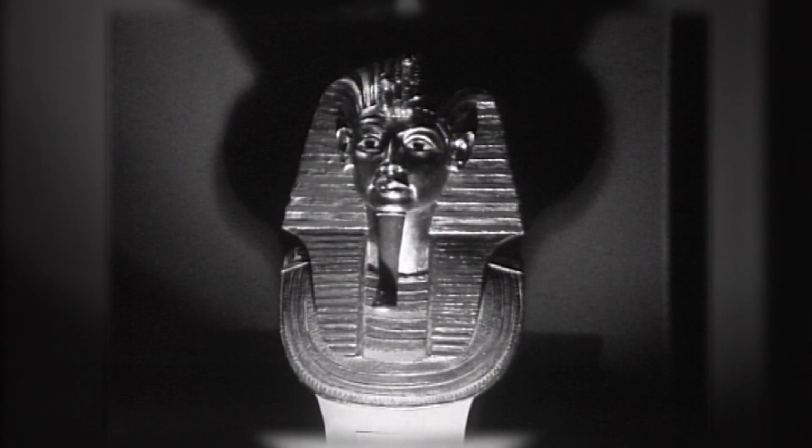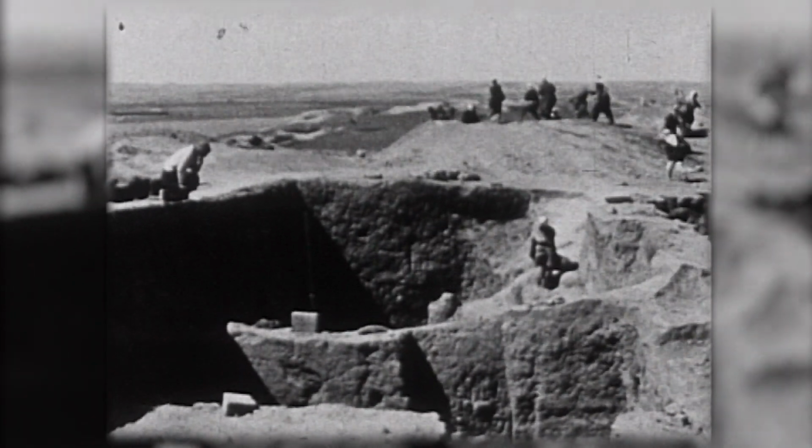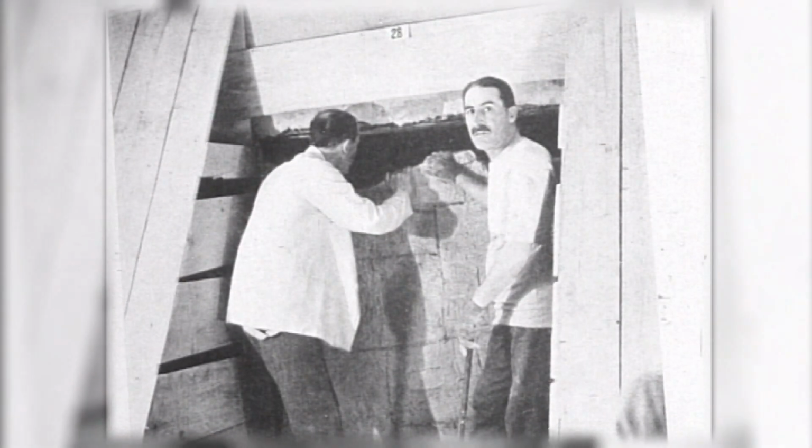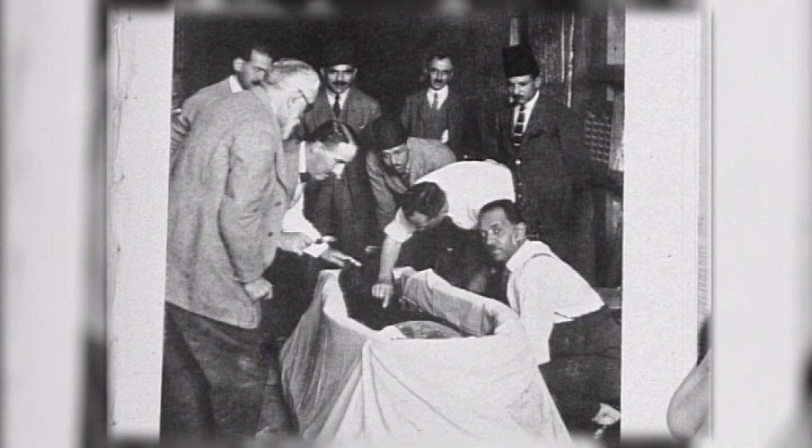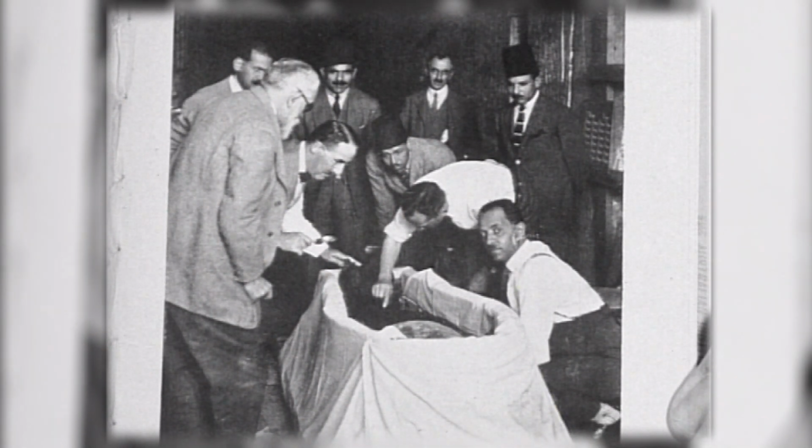There was some speculation his tomb was cursed. It started after a few visitors to the tomb died just months after entering it. Of course, they died from completely explainable causes, and scientists agreed that it's all basically nonsense. But it gave these news reporters something to joke about.